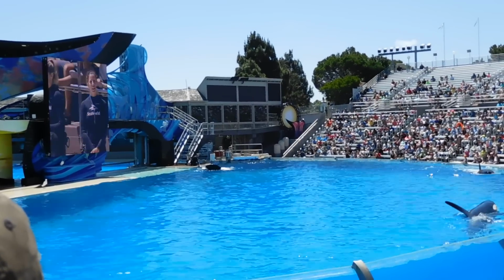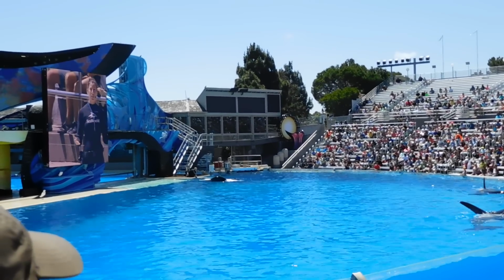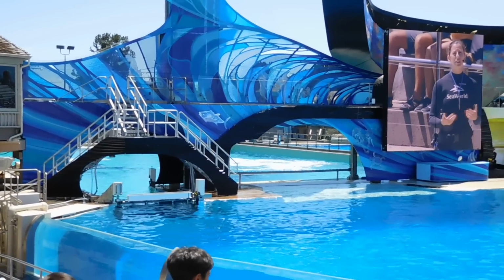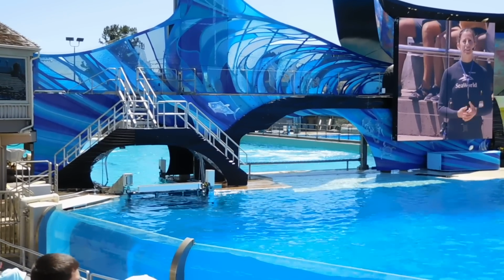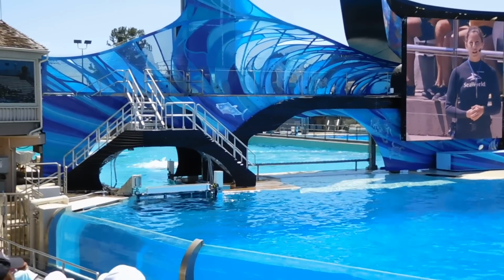We sure are. The training you see here today actually allows us to take care of the whales. They participate in their own health care. These are all behaviors that we can train using small approximations or baby steps so that the animals are calm and comfortable during these husbandry behaviors.